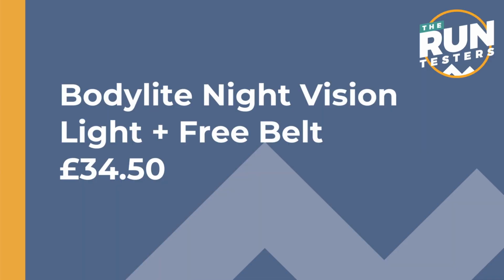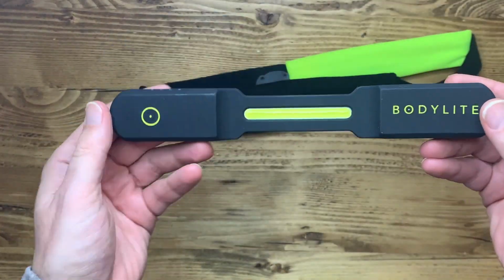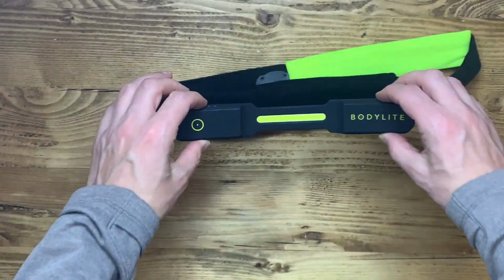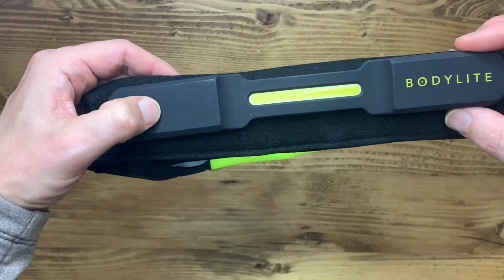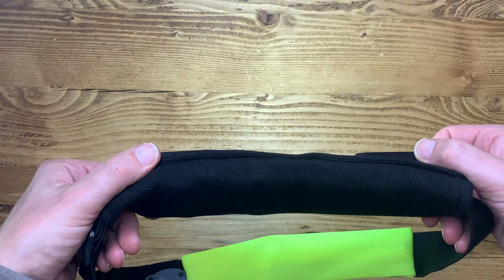This is the Bodylite Night Vision Light. It can be attached via Velcro to clothes and bags. It can be stuck on helmets or linked into a running belt. You actually get one free when you buy the light. It works really well when you wear it, a bit like sticking your head torch around your waist, so you get a fixed beam out ahead that's not moving with your head.